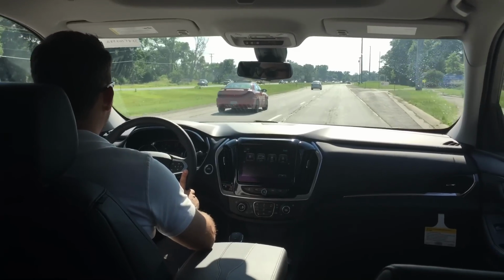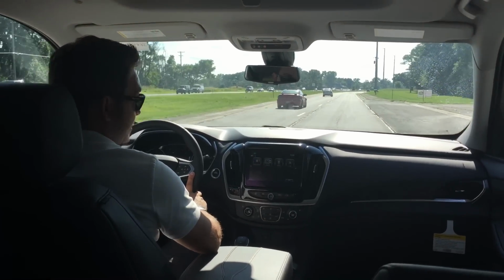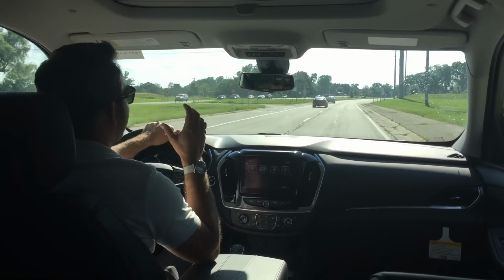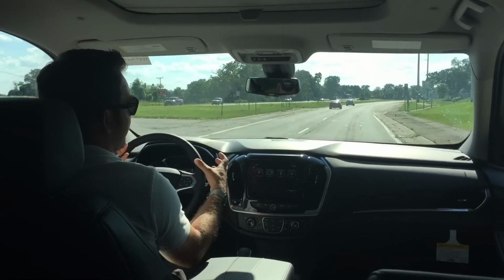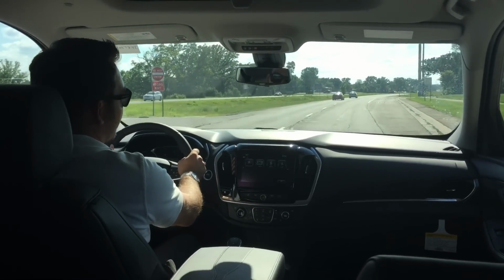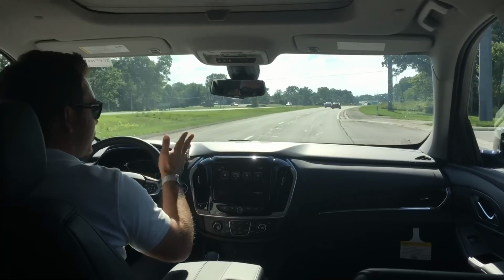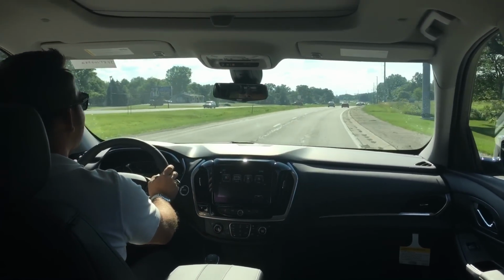It's got memory seats in it, of course leather seats, and it also has the new liftgate kick feature in the rear. In the dark, it will actually project a Chevrolet emblem on the ground so you can see exactly where you kick. And it's not like the Ford system where you've got to kind of look for it. You just give it one kick and it'll just pop right up.